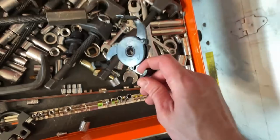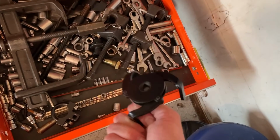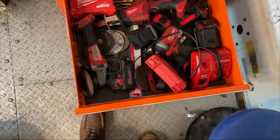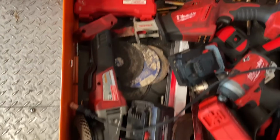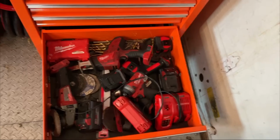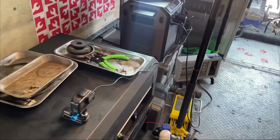And this thing, everybody says they like theirs, so I must have a dud. I'll make a new video about this, but my oil filter wrench sucks. Okay, the Milwaukee drawer, just got grinder blades, drill bits for my drill and grinder, Sawzall blades, but all my battery tools are Milwaukee because I didn't have stuff to plug into for a long time. Now I've got the power stations.